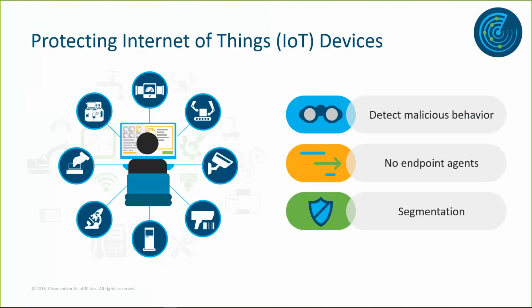Since you can very seldom deploy endpoint agents on an IoT device, their network activity can, however, be monitored with Stealthwatch. And fortunately, they're often what we call static devices. They serve a specific function. They behave in a very predictable manner. So it's very easy to see when a device deviates from that static pattern. It can be easily detected, and it's often a sign that something malicious is going on.